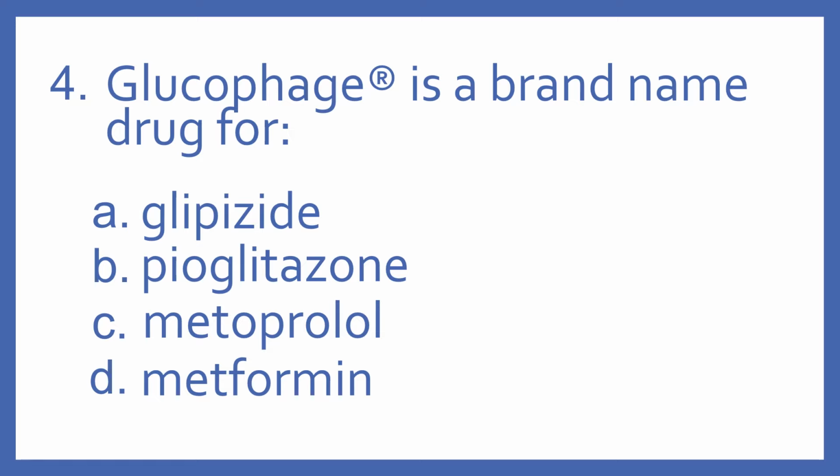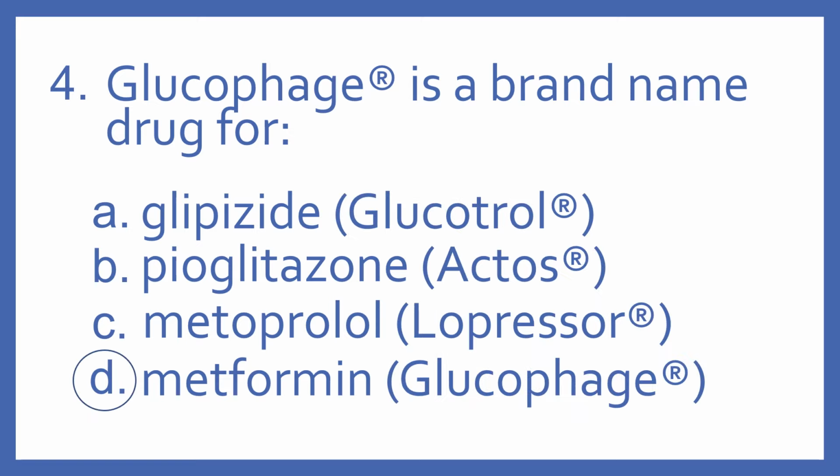Number 4. Glucophage is a brand name drug for A. Glipizide, B. Pioglitazone, C. Metoprolol, or D. Metformin. The answer is D, metformin. That's the generic name for Glucophage. Glipizide is the generic for Glucotrol. Pioglitazone is the generic for Actos. Metoprolol is the generic for Lopressor.